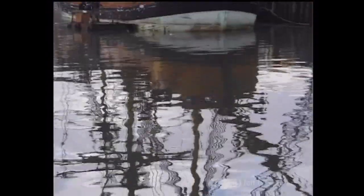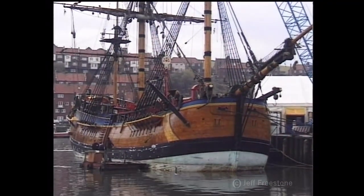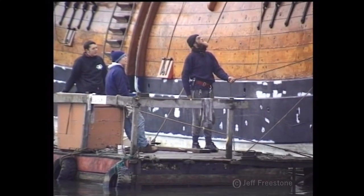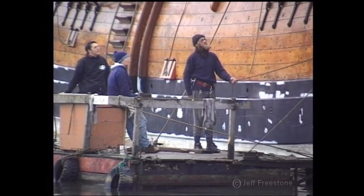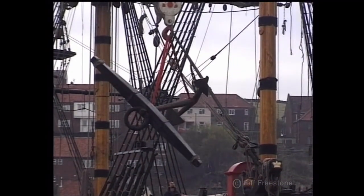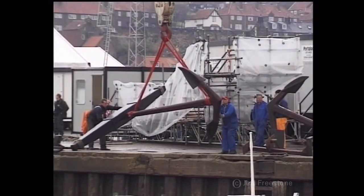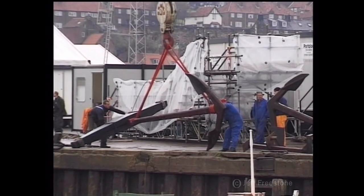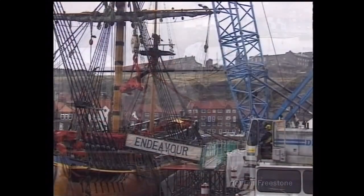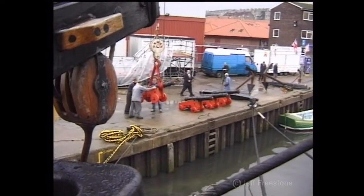With both topmasts loaded and away, the crane is then used to lift off the port bower anchor. Weighing in at around a ton, it's no real surprise that the painting crew have moved their raft out of the way and are keeping a wary eye on the proceedings going on above their heads. With all the lashing removed, the anchor is lifted off and onto the quay. The next to follow the anchor was the ship's 4-pound cannons, 4 of them in all.